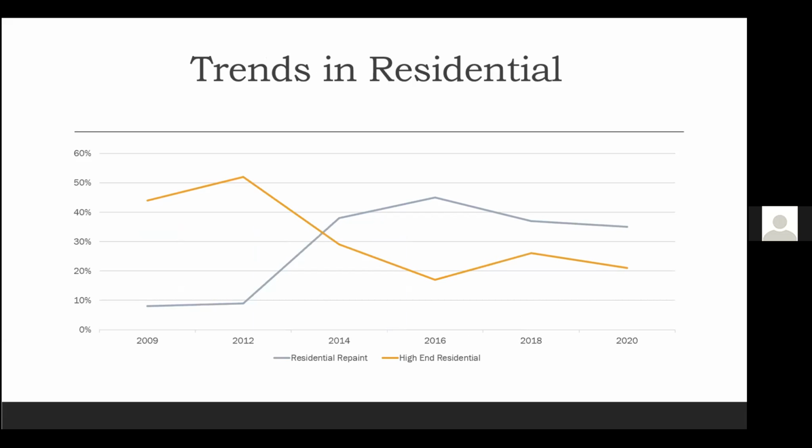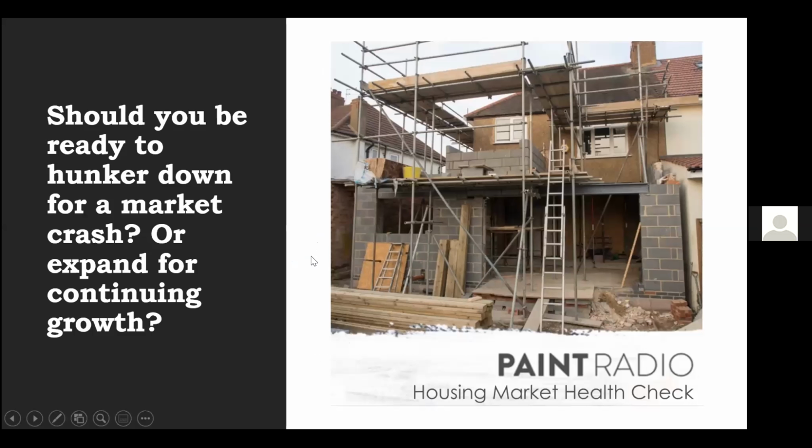High-end residential was the moneymaker in 2009 and 2012. The majority of contractors who took the survey responded that was their most profitable market. But as the market recovered and demand returned in 2014, you see the residential repaint market take over the high-end residential market as the most profitable spot for contractors. So we just thought that was an interesting little piece, and it sort of held on.